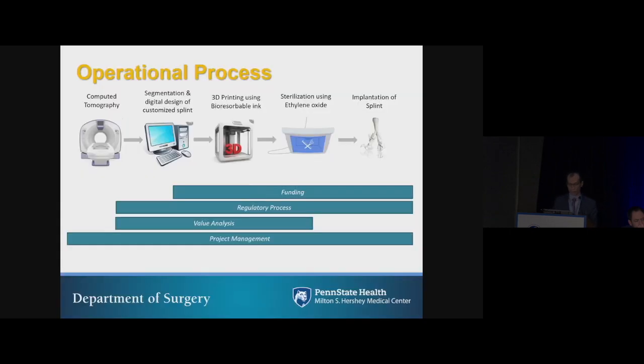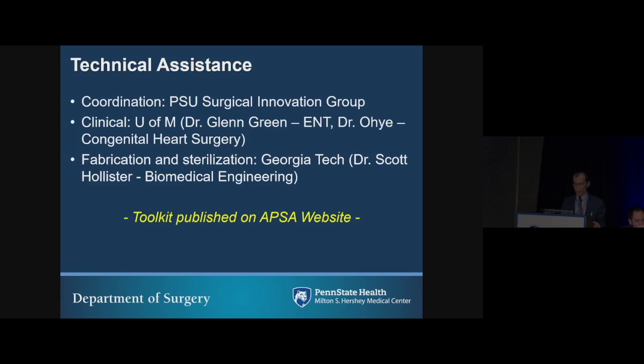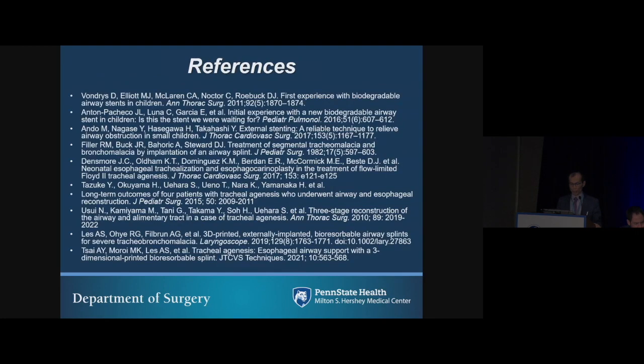So just to summarize, similar to the other 3D applications, the use of 3D printing in airway involves taking the CT scan, segment the images, and digitally design the splint, test it of its engineering properties, and then sterilize it using ethylene oxide and then implant it in the patient. This does require a regular process using expedited EUA protocol under FDA, and the fabrication has to be done at a FDA certified facility. And these are the references.